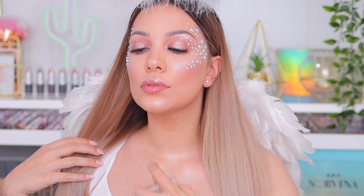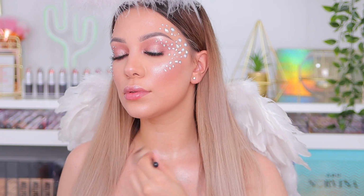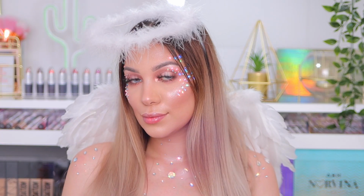Then I went in with the shimmer body oil from IBH. This is my favorite thing. It makes your body super shimmery and glowy, and it's super easy to use. And I also applied some rhinestones on my body, on my neck, my arms, just to make the look pop even more. And yeah, this is pretty much it for the angel look.